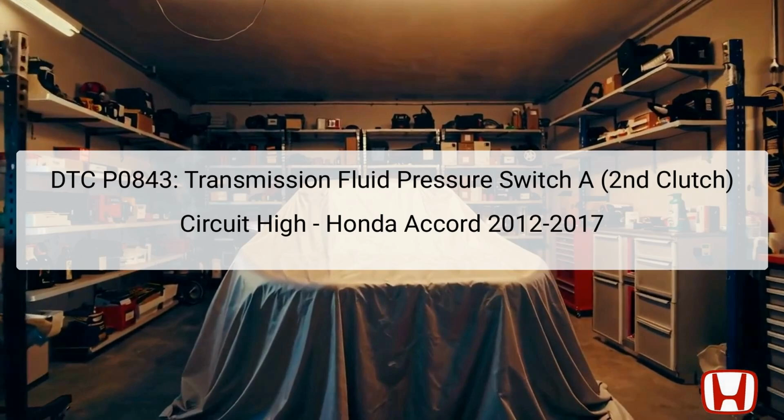DTC P0843 refers to a malfunction in the transmission fluid pressure switch A, specifically related to the second clutch. The second clutch is a crucial component responsible for engaging and disengaging different gear ratios within the transmission system.